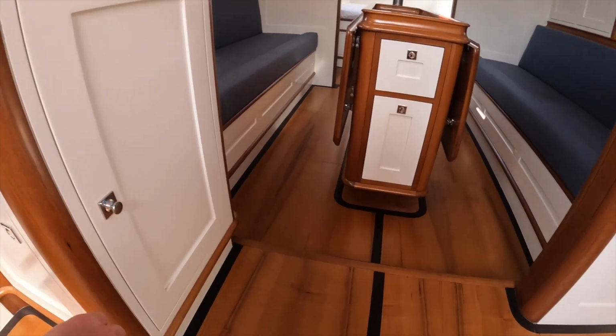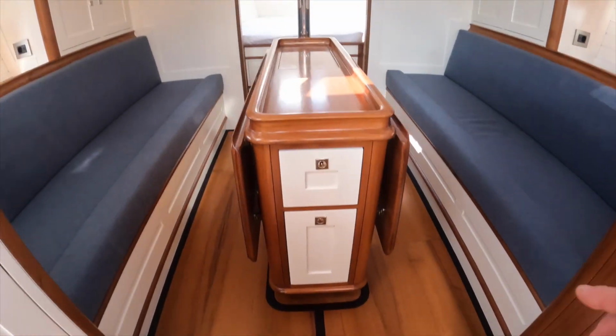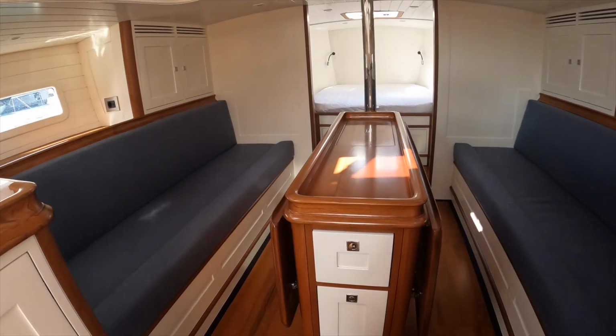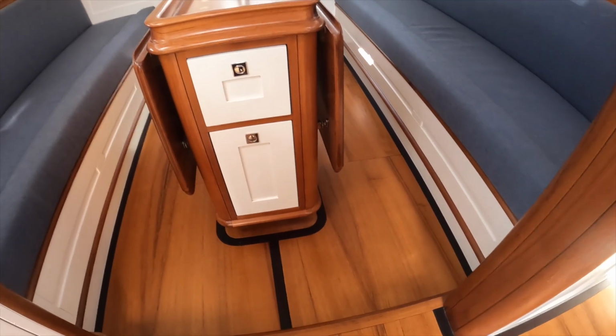And then you can see from here a small step down into the saloon area. And if I find a sucker to lift up this bilge, I'll show you in the bilge itself while we're here.